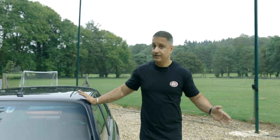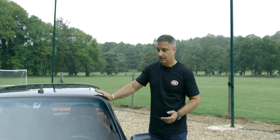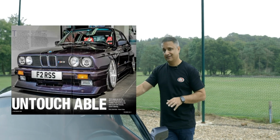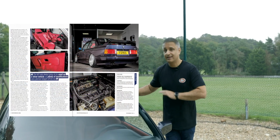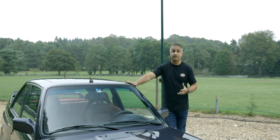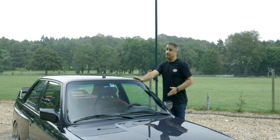This car was actually featured by Performance BMW back in December 2018. Whole car, obviously before the exhaust, but the engine, the interior and so on. Last time I had a car featured in Performance BMW, I ended up selling it the year afterwards. This car is not for sale, so please don't DM me. I'm not looking to sell this car. This car is a business tool. I do use it for promoting the business, be it wheels, be it audio, especially the suspension.